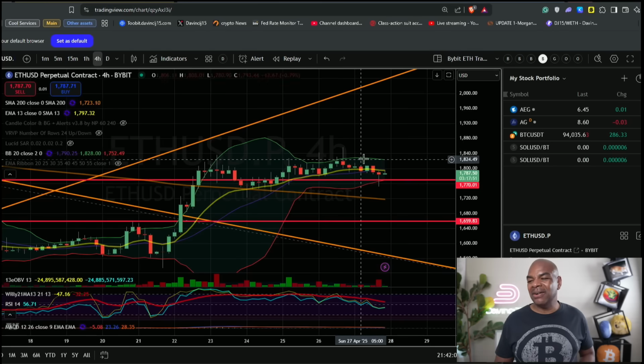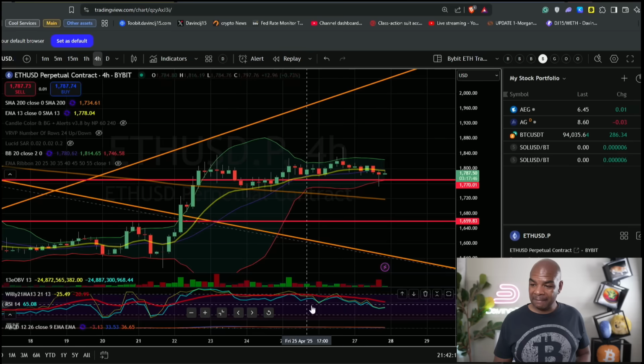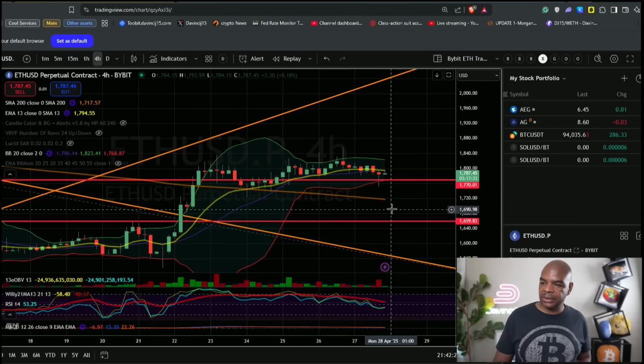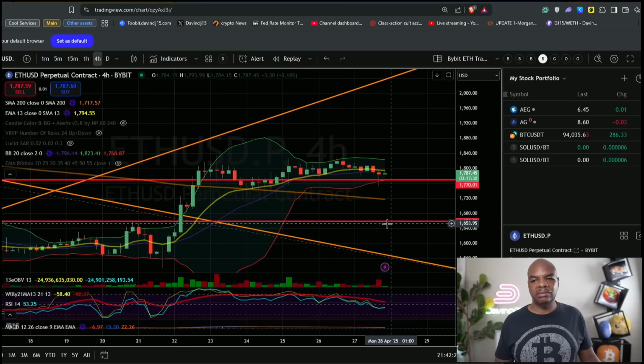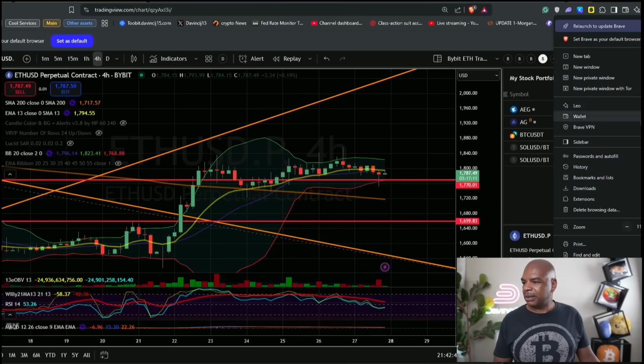Although it looks a little bit bullish on the price action, you can see on the indicators that we're just dying off here, and so we could end up retesting the $1,660 area in a very short time. So with that said, I think with Ethereum we have to hold off on jumping in on any kind of short on the market.